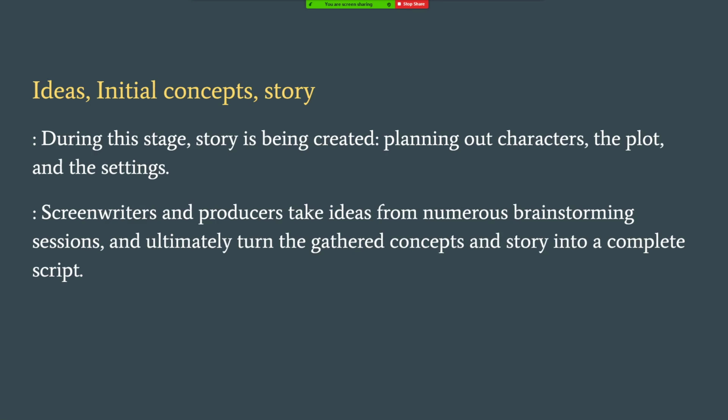During this stage, a lot of brainstorming meetings take place. So during that time, the screenwriters or the producers of the movie take the ideas from the meeting and turn them into a complete script, right? Yeah, we will get into the pre-production stage or production design part. So now we are getting deeper into the stage part, okay? Along with the R&D as well, okay?